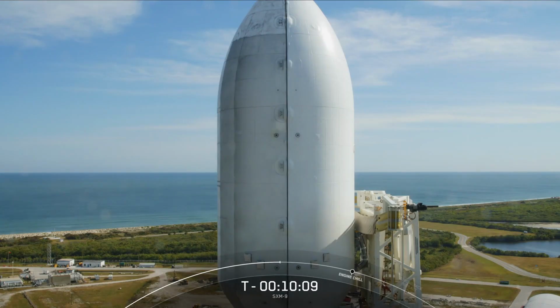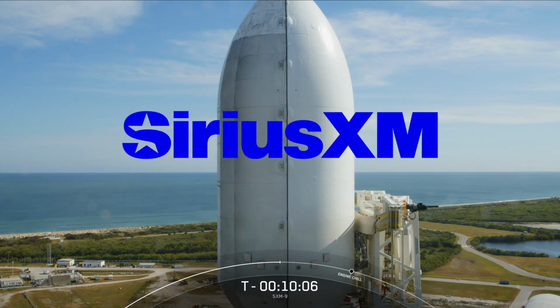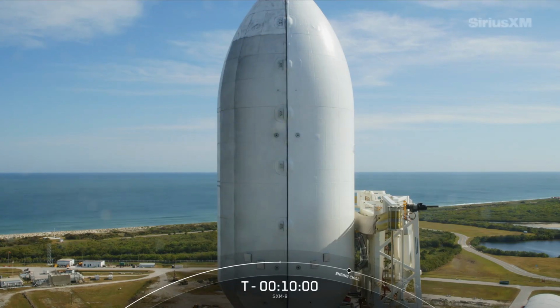This will be SpaceX's third launch so far for SiriusXM, and SXM-9 is the latest high-power satellite to join SiriusXM's fleet. Today's satellite will help provide continuous and reliable delivery of SiriusXM's audio entertainment and information services to consumers in the United States, Canada, and the Caribbean.